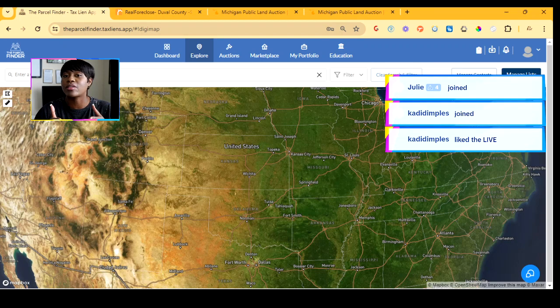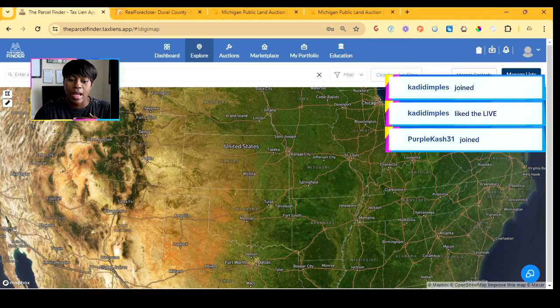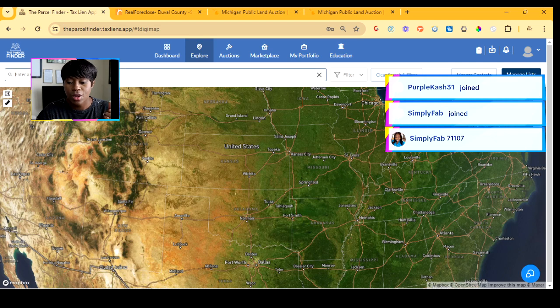So what I want you guys to do is give me a zip code or a city that you guys want me to search, and I will pull it up for you. This is anywhere. And then I will show you the search capabilities of the Digimap. So the first one was the national map. This one is the Digimap. Give me a zip code, or we can also search by state. We can search by address. Thank you, Simply Fab.